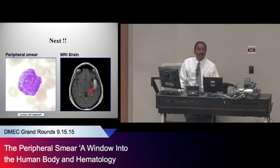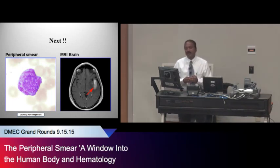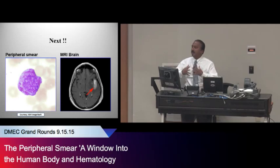It's usually seen in AML. And you're lucky if you see 1 or 2 Auer rods scattered around many blasts. You will not normally see a ton of Auer rods all in one single cell. And that's fairly classic for a promyelocyte. So this is the dreaded M3 hypergranular promyelocytic leukemia, or APL, acute promyelocytic leukemia, that causes coagulopathy and causes bleeding.